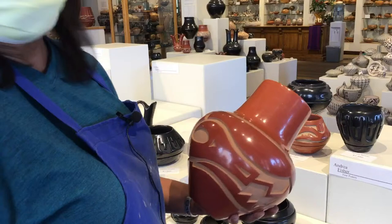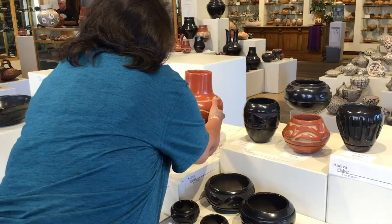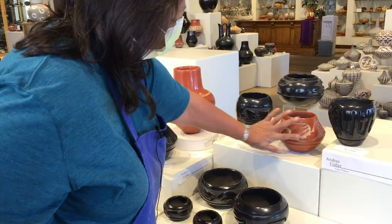Right. And so there's a red one as well by Teresita. And what is the hole symbolized? Can you tell me about some of the designs on that one? There's the water. There's the Kiva steps again. And the rain. Here. And the water. Kiva steps. This could be mountains or, you know, water waves.